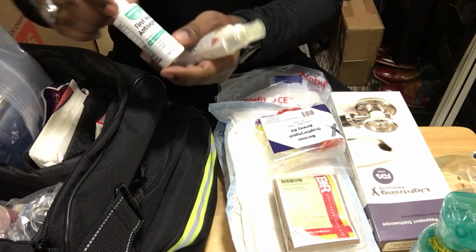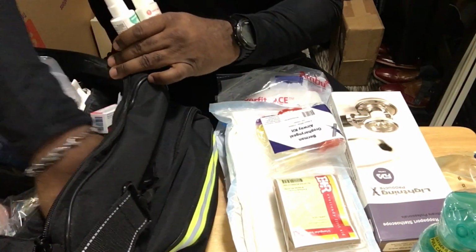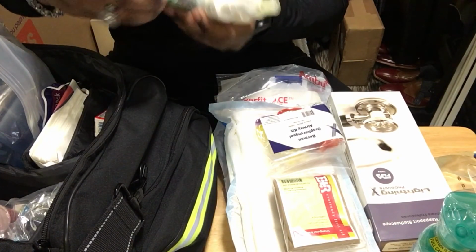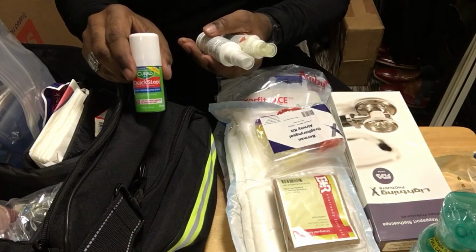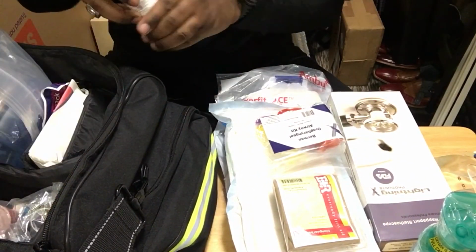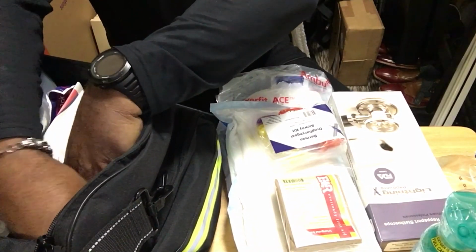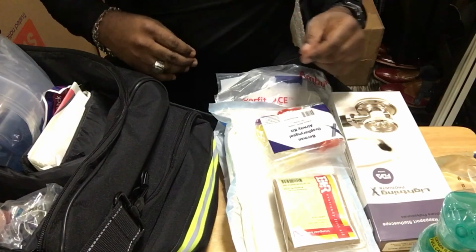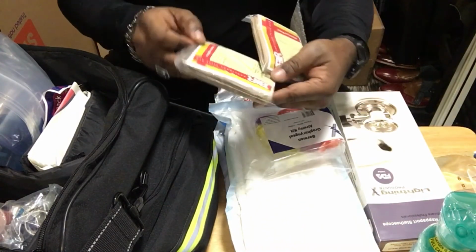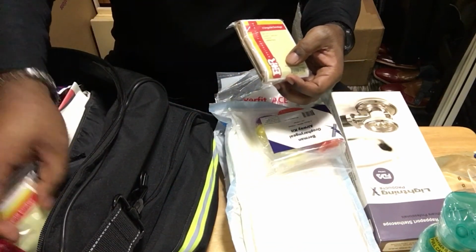This is first aid antiseptic. This is going to help you clean your wounds. And this is QuikClot, a blood clotting agent that you can use to help stop the bleeding, especially if the bleeding is coming from a soft wound, or something near the artery. We have our triangular bandages, or your larger bandages.